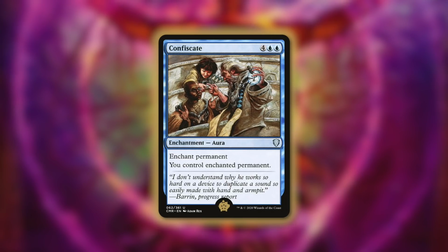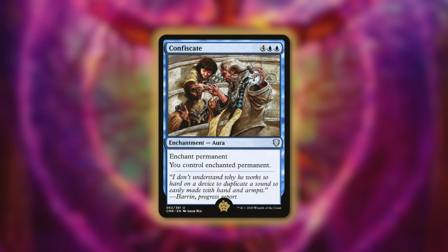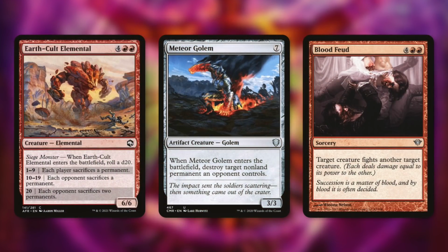Confiscate might very well be a 2-cent card, but it can help us steal absolutely anything on the board. And the card that we're going to steal very well might be a $100 card that can help us win the game. So yeah, this little 2-cent card can provide us a lot of value, and that's what makes it the golden pick.